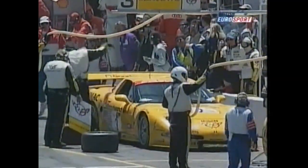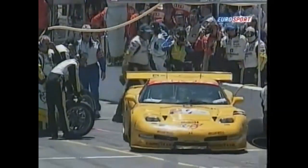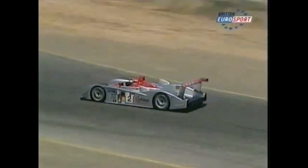Ronaldo Capello handing over to Tom Christensen. Bieler, he's in. Fellows has changed with Johnny O'Connell. Let's catch up with Ronaldo Capello and see exactly what was going on there as he was waving in Frank Bieler.